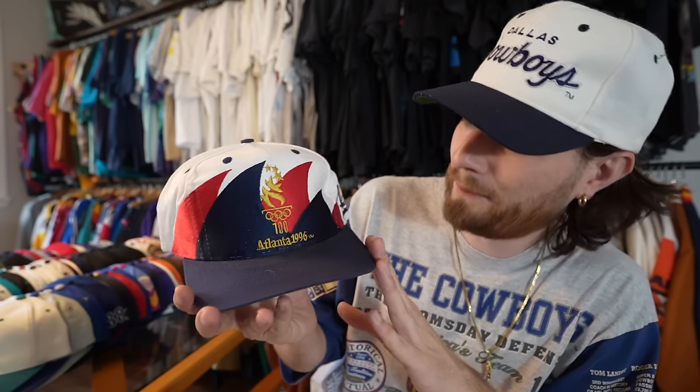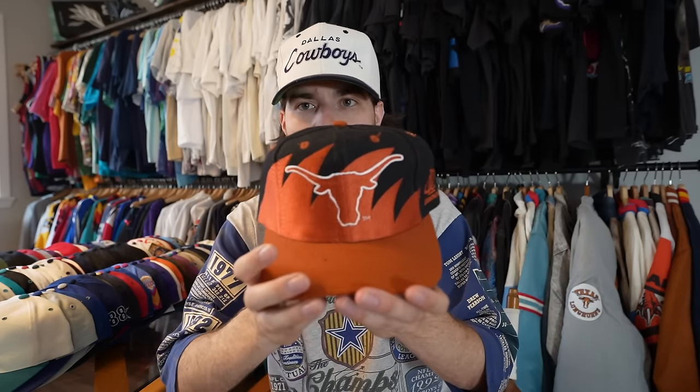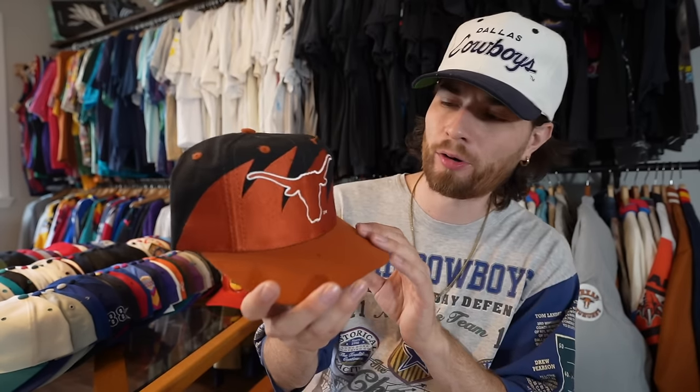Now this double shark tooth is nuts. It is the Olympics 1996. The two-tone embroidery on the double shark sets it apart. It is that Logo Athletic. And then bruh, hook 'em baby. Black dome. Are you joking me? Staring into the night sky with the burnt orange.